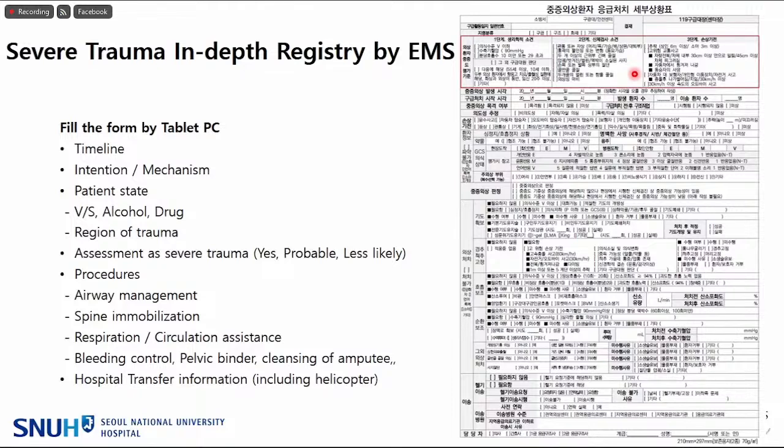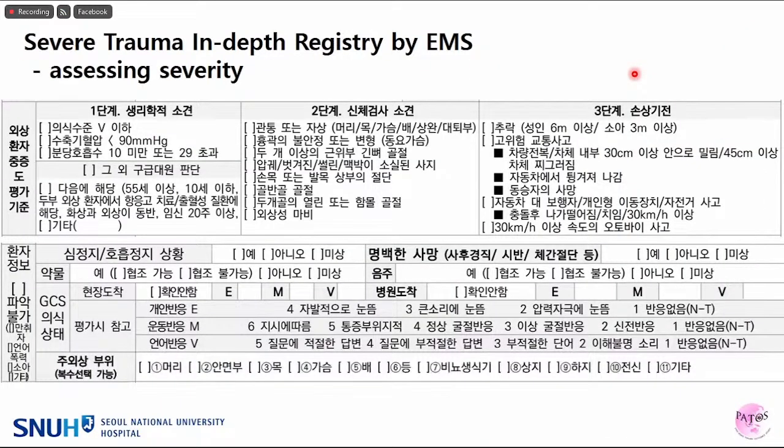It's in the red box. This is the severity assessing part of the registry. As I mentioned, it contains physiological signs, physical exams, and mechanism of trauma and patient factors. And with this information, EMS personnel judge whether the patient has severe trauma or not, and write down the decision on the registry.